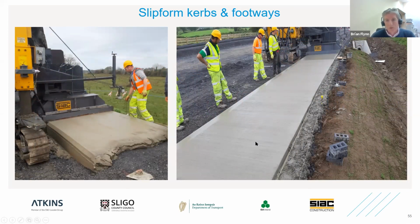While it may have required a lot more preparatory work in terms of preparing the ground beforehand, SIAC were able to churn out approximately 100 linear meters of slip form footpath per day. And they would come back and cut in the expansion and contraction joints the following day. So it was quite novel, and I have to say we're very happy with the outcome.